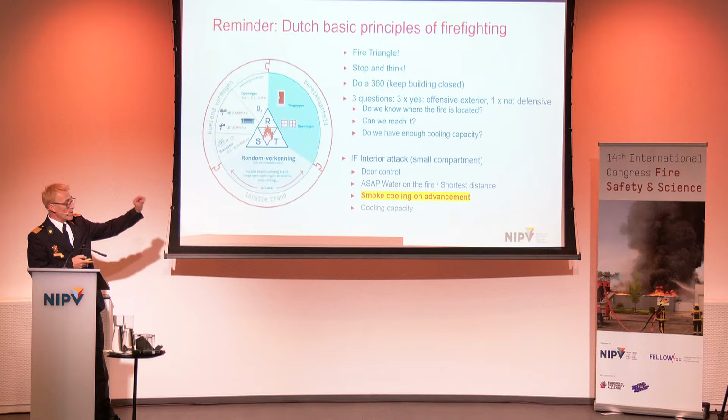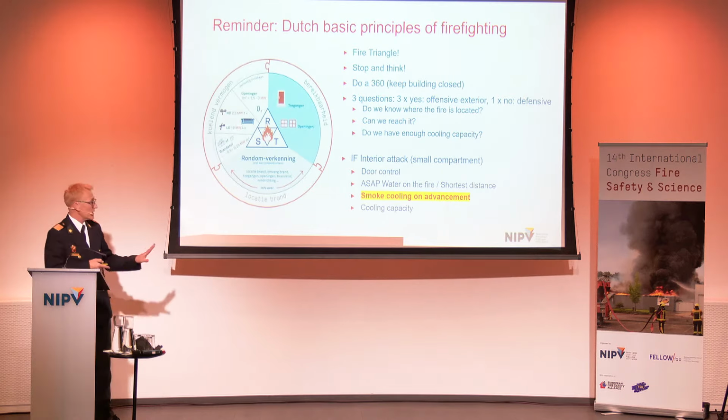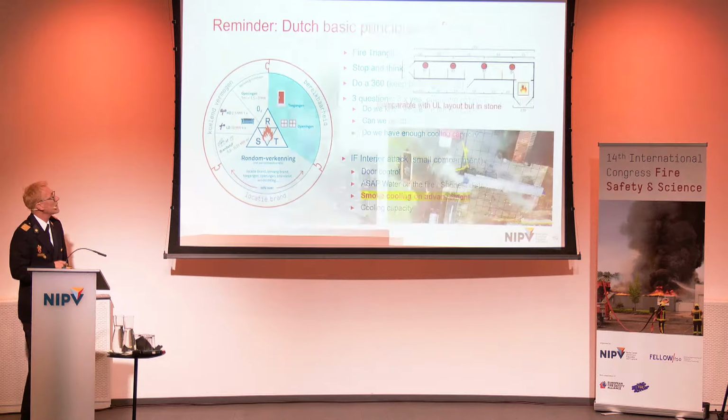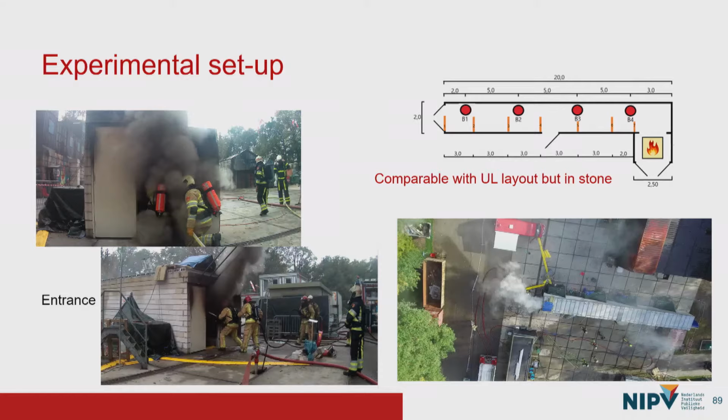What is very important is the door control, fire triangle, but if you cannot put water immediately on the fire, you have to cool the smoke. So that's very important if you go inside. So that is why we did the study: how to cool the smoke the most effectively and in the easiest way. That is very important. So how did we do it?